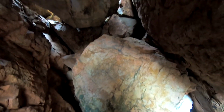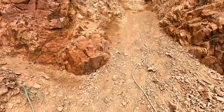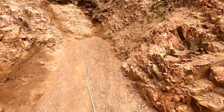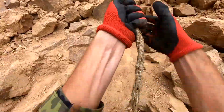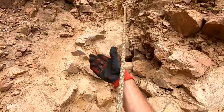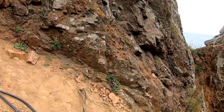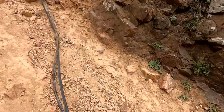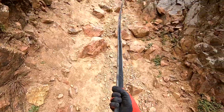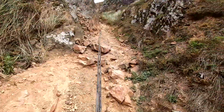I'm not sure whether it was a cave or just a random corridor that was damaged because of the stone fall. Now it's high time to climb up. Perhaps due to the stone fall, this cable was cut, and therefore here is the change to the rope. Okay, let's carry on. Climbing up seems to be easier on the one hand, but it requires way more power.